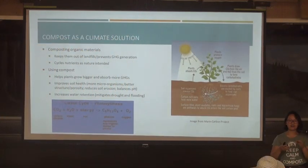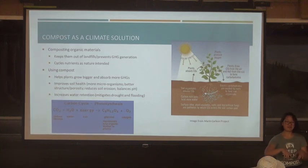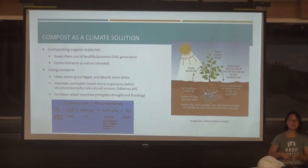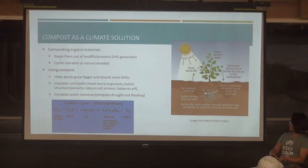So, one of the things that you might hear if you come next month when we're talking about water is that with more plants or more vegetation to soak up water, you mitigate not only drought but also flooding, because all of that's getting soaked in instead of just totally running off. And so compost is magical, it's great.